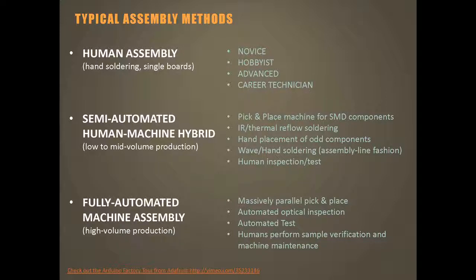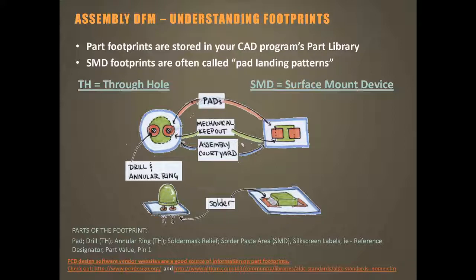Then you have mid to low volume manufacturing, which often involves a pick and place for surface mount components, reflow ovens, but then human hand assembly. And in fact, a surprising number of Apple products are entirely hybrid manufactured. Then you have fully automated machine assembly, which is massively high throughput, where everything is automated from component placement, reflow, and optical inspection.